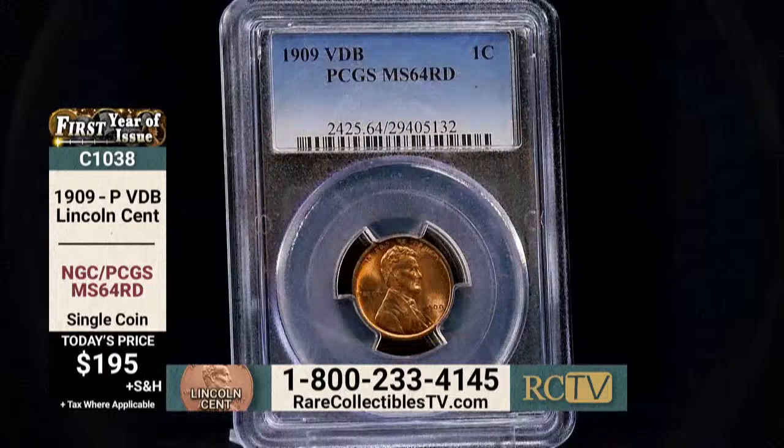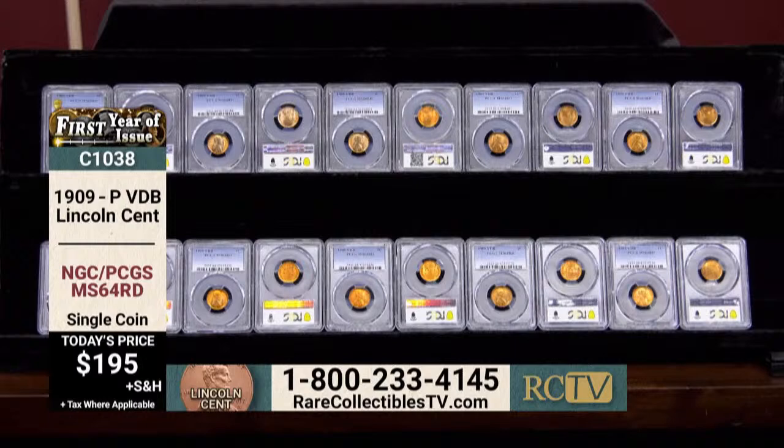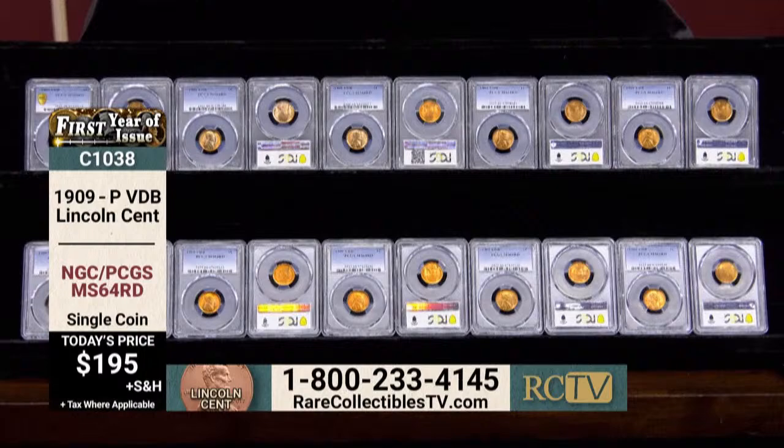Right now, these are getting so hard to acquire. It is so hard for me to get a group of these. I recently was able to get a small mini hoard, a little collection of these, of a few dozen coins, and I'm offering them to you here because I got a great deal. I'm amazed that I can still offer these at $195.